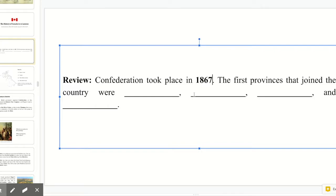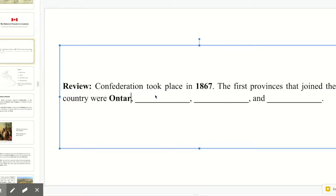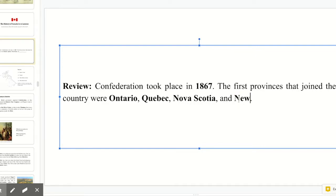1867. And the first provinces that joined the country were, make sure to look through your notes and see if you can find this, but they were Ontario, Quebec, Nova Scotia, and New Brunswick. So there were only 4 provinces in Canada in 1867.